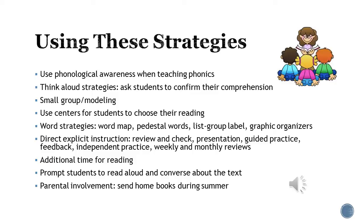Be sure that you're giving the students additional time for reading. This may be done after they're finished with the assignment. If they finish a test, allow them to read while they're waiting on the other students to finish the test. It gives them just a time. Any time that they can be reading is good. It's beneficial for them. Be sure to prompt the students to read aloud and converse about the text. Talking about what they're reading is so beneficial to the students because you're allowed to see if they're really processing what they're reading and if they're understanding it and comprehending it.